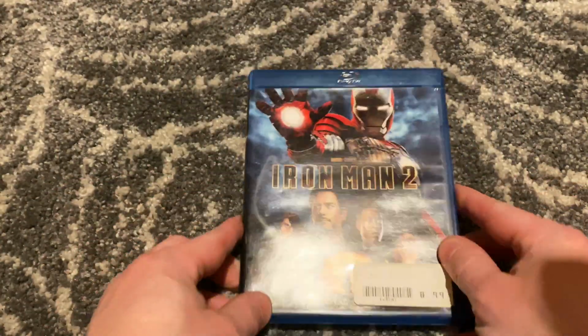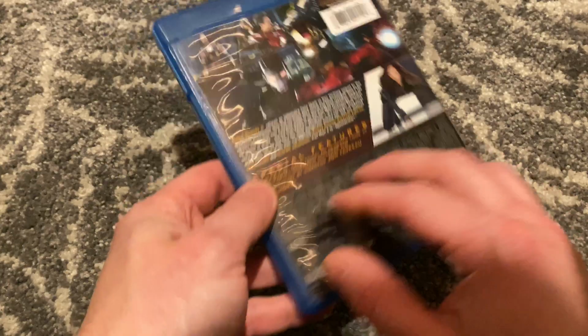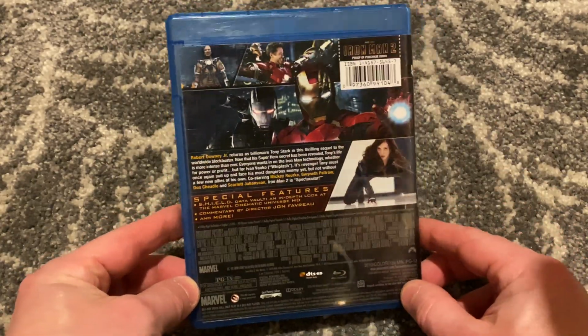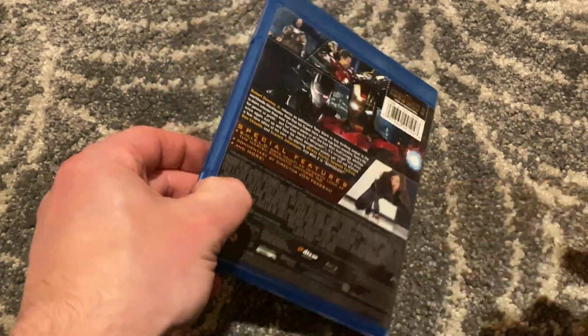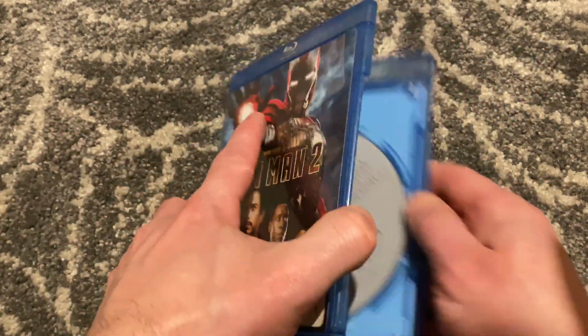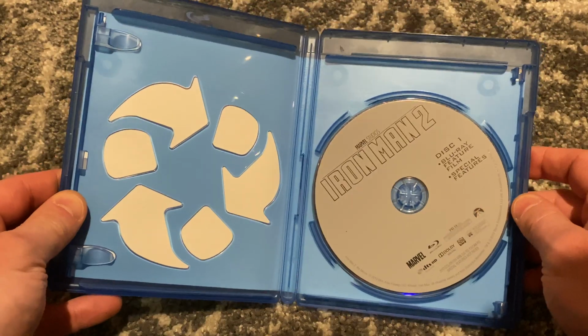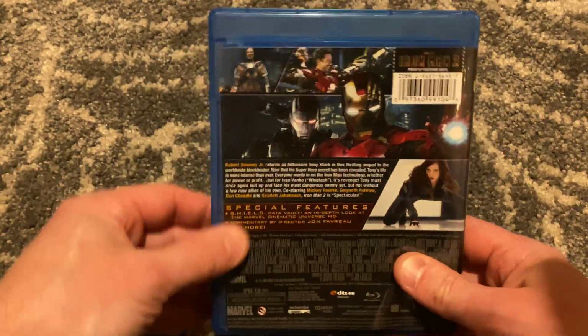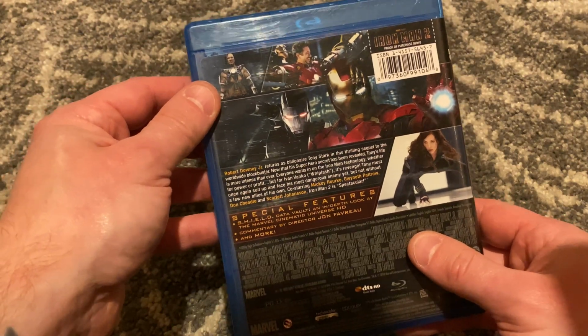I forgot to mention this. Well, I didn't forget to mention this. This was one of the Blu-rays I bought that I mentioned in my last video, but it fell out of my seat of my car. Didn't notice it for weeks on end. Like 2 or 3 weeks. But anyway, yeah. Iron Man 2.